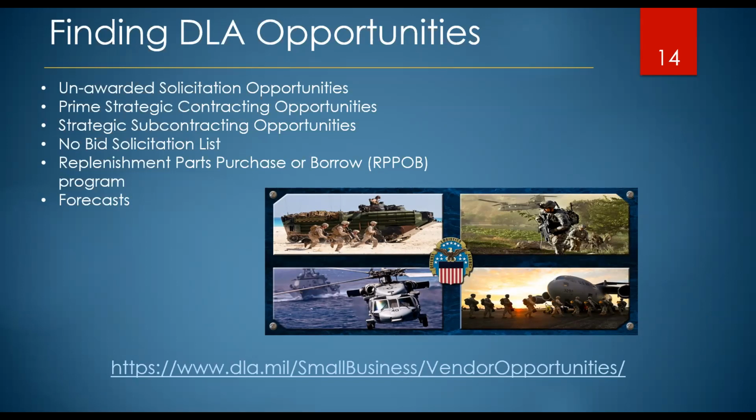parts that no one seems to be bidding on anymore. They might be old parts or pieces that, you know, companies are not making anymore. So you can actually borrow the part from DLA. You can talk to one of their small business specialists or somebody that is listed on the RPPOB program, and get a hold of that part, borrow it. You can even buy the part from them. And if your company has the capabilities to reverse engineer a part, then you can actually put in a SARS package, and become an approved source to be the company who makes that part that the government still needs.